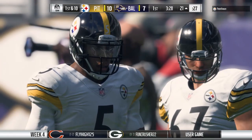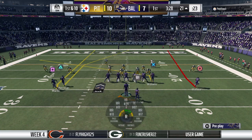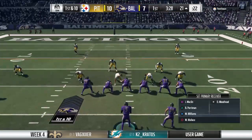But if you play in the back 7 on defense, that's part of your job, finding ways to take the ball away from the other team.